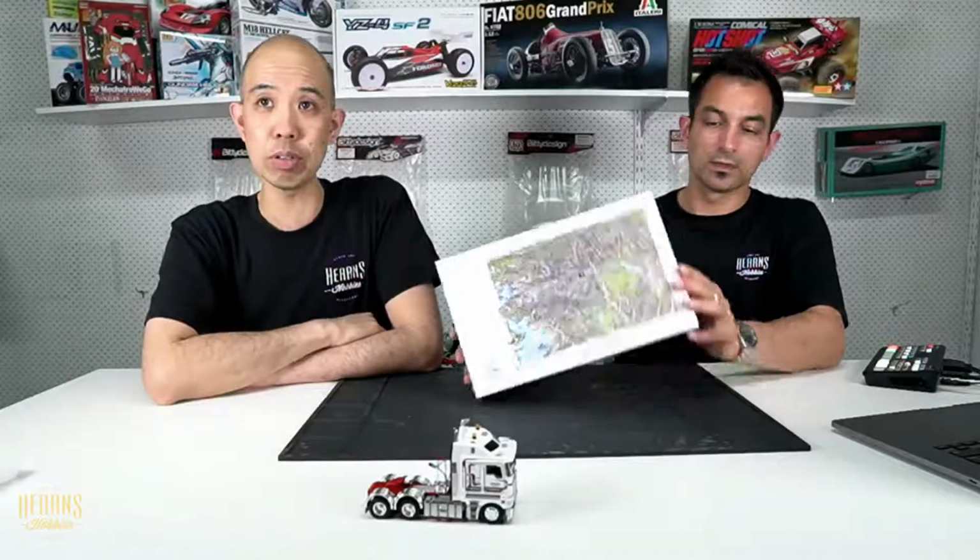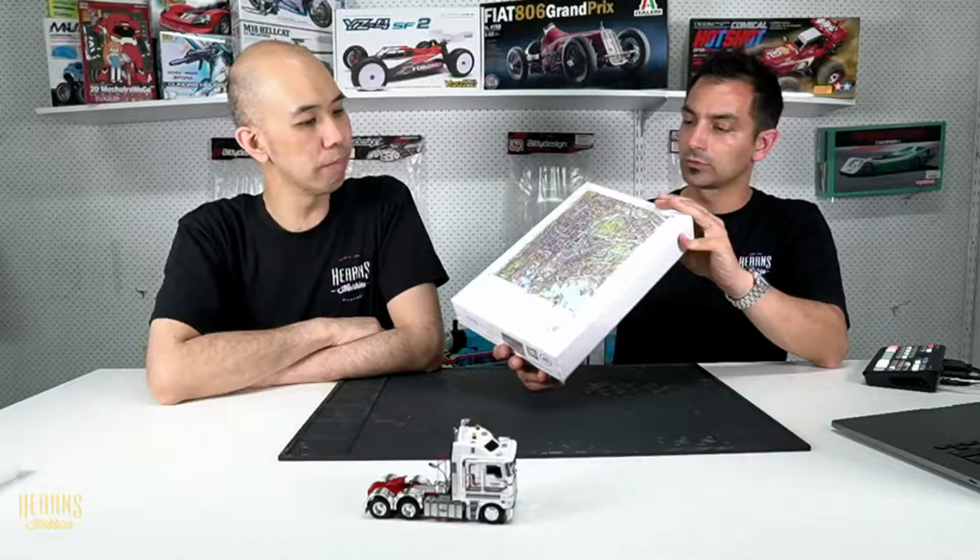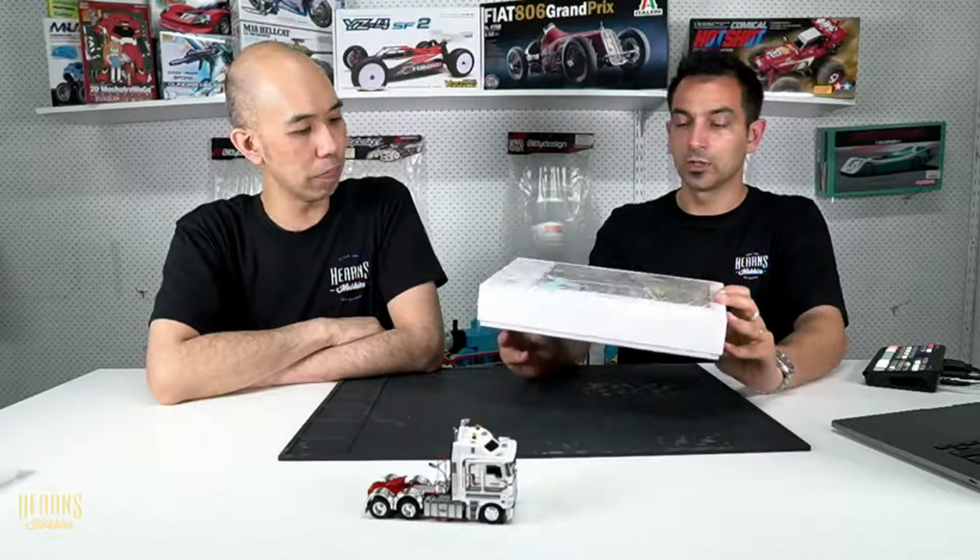So the box on this one looks a bit smaller than the other one, but they're still roughly the same size. They're both 1,000-piece jigsaws. I'm pretty sure that this is manufactured in Australia. So the modern one is made in New Zealand. Yes. But from the next production run, it will be made in Australia again.